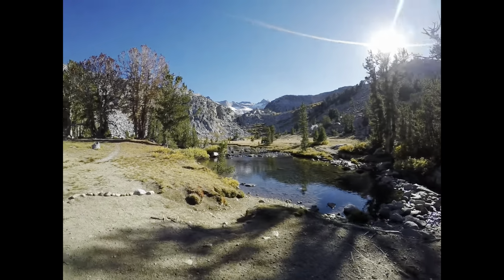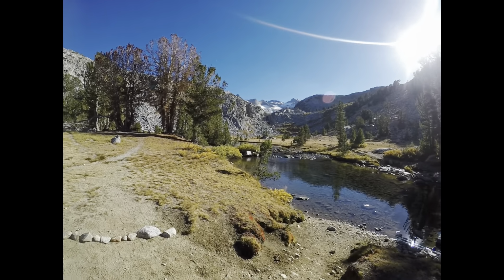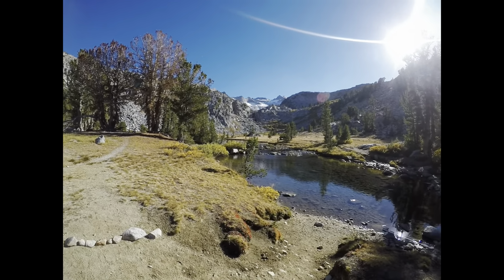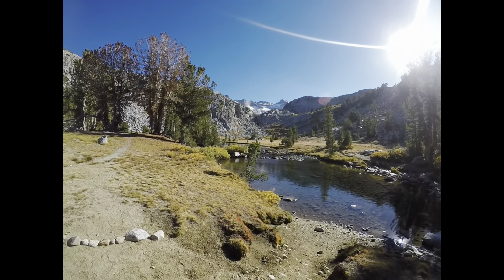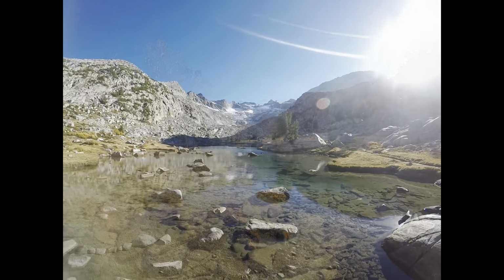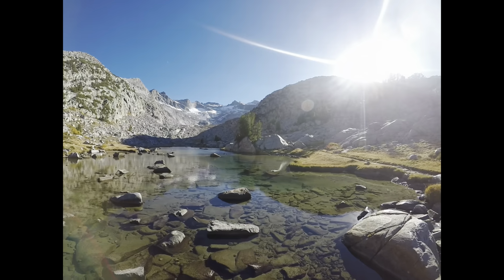This is just stunning. Makes me feel like I'm in Peru again. These giant peaks lingering above. Beautiful high alpine meadow here. What a stunning time to be in the mountains.